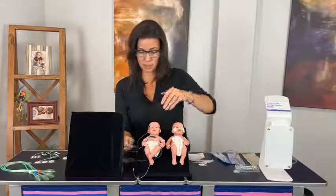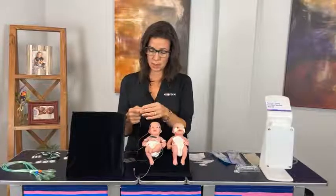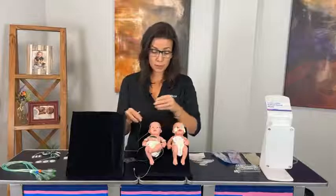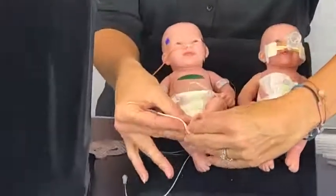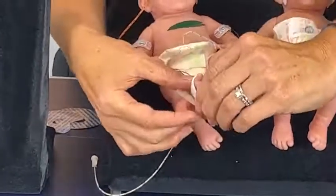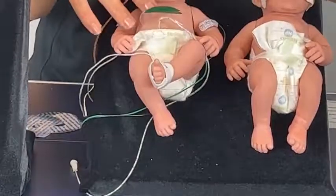Let's see, I'll show you how to use it. It's simple to use. For the purposes of this demonstration, we were not unfortunately able to get a pulse ox, so I'm just going to use a temp probe to show you. You would wrap your NeoPulse around the bottom of the foot. It's super simple, and then secure with the hook fabric. That easy.